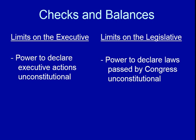The president could be doing something. If the Supreme Court or the federal court system thinks that doesn't follow the Constitution, and they say so, then the president must stop immediately or he's in violation of the law. This is quite a bit of power. It is a power that, the only power really, that the court system has, but it's a big check to protect our constitutional rights.